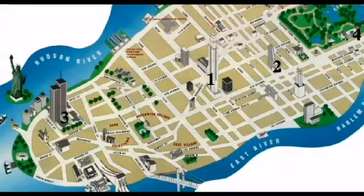Well, the first location is the Empire State Building, and the second location is the Chrysler Building. The first one is indeed the Empire State Building. The second one, and that may or may not be easy to deal with on the map, is specifically Rockefeller Center, that whole area where NBC is, as part of the island of Manhattan.